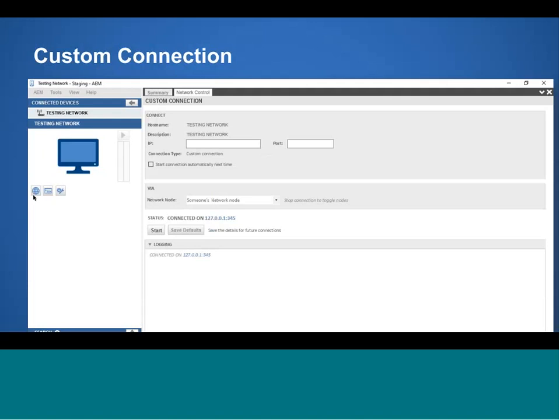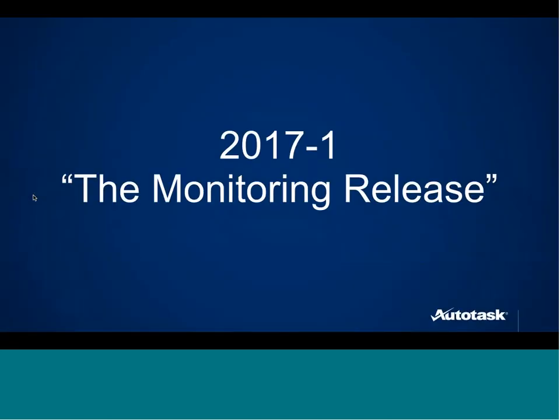So that's network management and network monitoring, and we're bringing in a lot more information, and network management is now going to be up to the same level as our agent management. So discover, audit, manage, support, monitor, all those functionalities we're going to offer to all devices. So it's really, again, unified endpoint management. That's the monitoring release, 2017-1. I'm very excited about that.